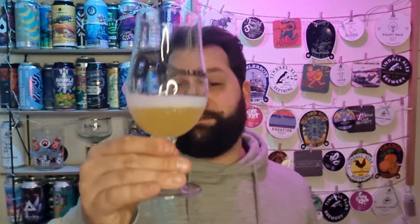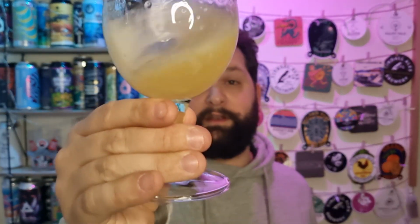And if I paid £4, £5 for this out of a bottle shop, I wouldn't moan. I think in terms of quality, you might start to moan at £5.50, £6, but there's not many beers at that price point. In terms of 7% double dry hopped IPAs, it's just very, very good. £3.50, cannot go wrong. I'm going to rate it.